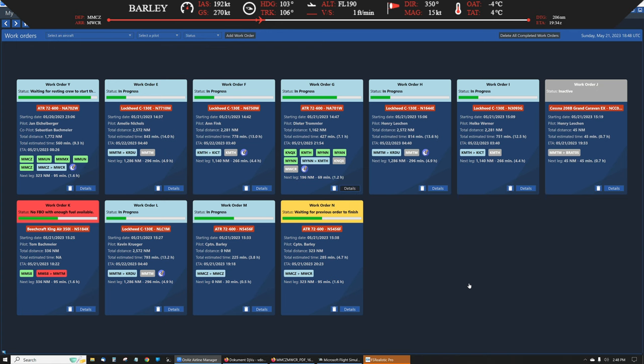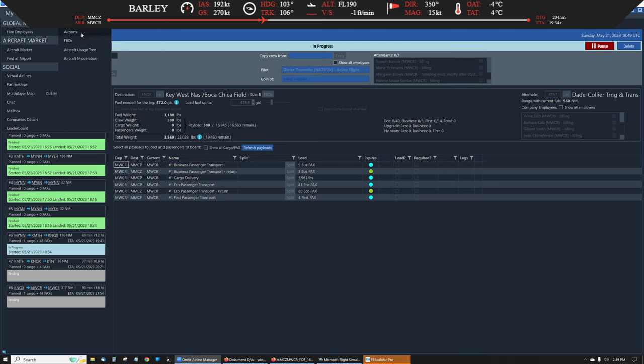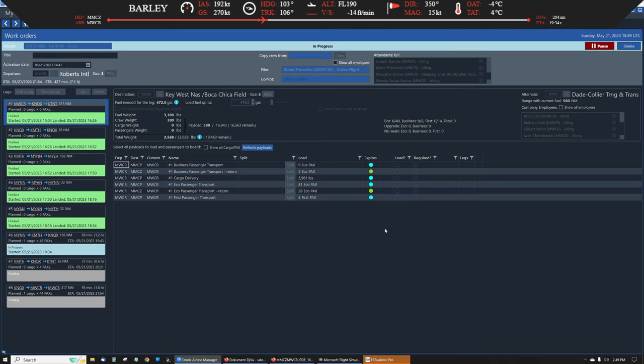Here's one. And here, that's a totally different number. That's not MTO, though. That's total payload. There's no empty weight. You'd have to add the empty weight to this. So, yeah, it's not there. I'd have to get it from World. Or maybe aircraft details. That's a way to do it.